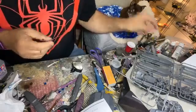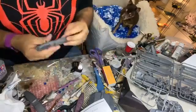Okay, that's engine number 3. I think there's 8 engines total, so we're going to be doing this a few times, Belle.